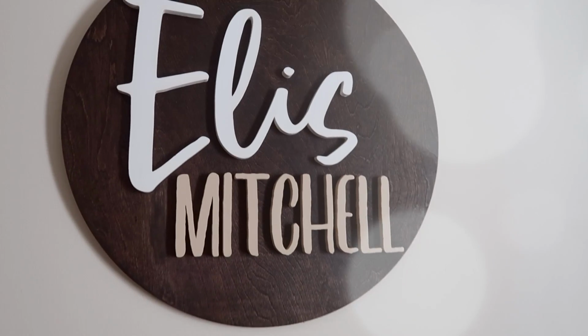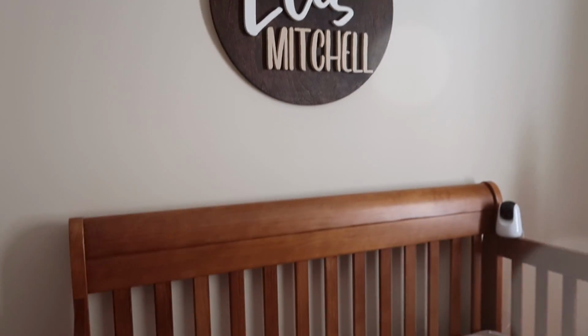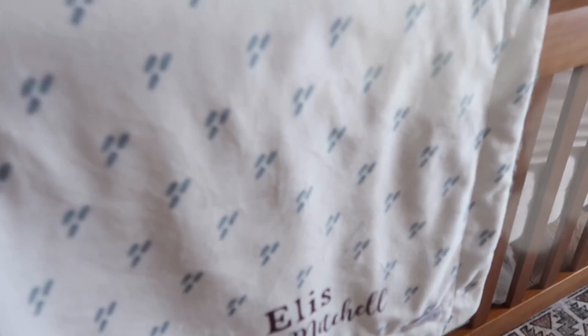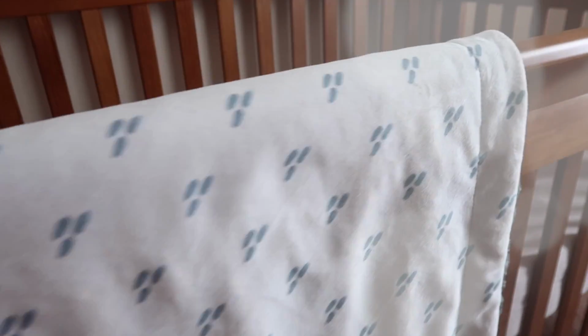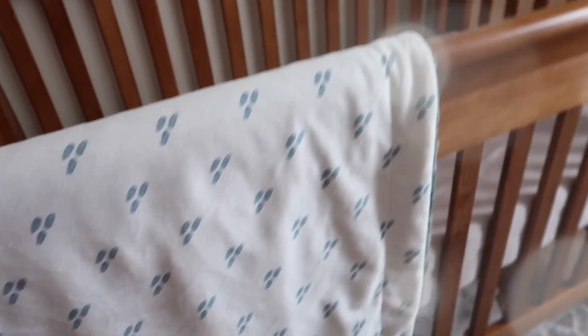And then let's move on up here. We have his name sign, which is made by a wonderful small business that is no longer in business, but you can find these name signs all on Etsy. I know somebody's going to ask me about this little throw here on the side of the crib. This is another very favorite small business of ours. This is A Great Baby, and she made amazing quality custom things for babies and kids.